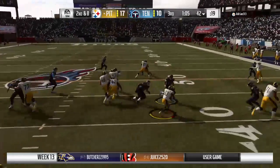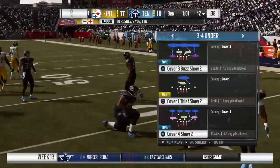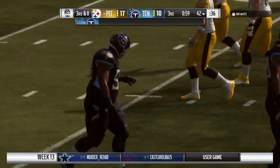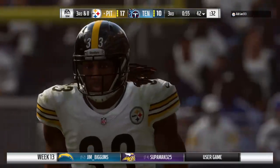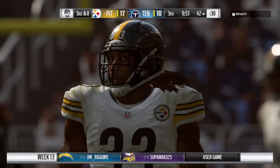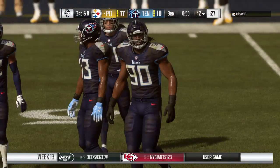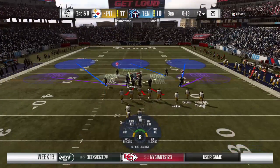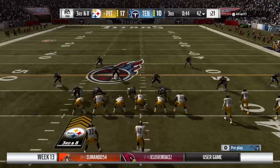A 10th carry in the game for Cook. And this has been a familiar sight all afternoon as they stop him behind the line. And they'll lose a yard that time, and that's going to lead to a 3rd down. And the Steelers on 3rd down, lacking much success, just 2 for 7 to this point. This is 3rd and 8.